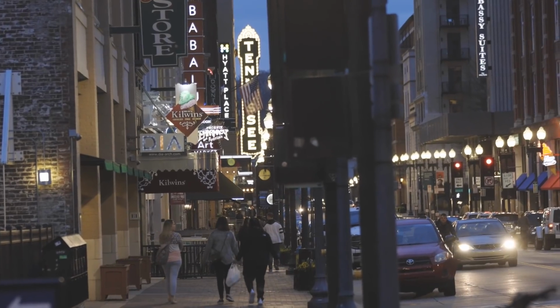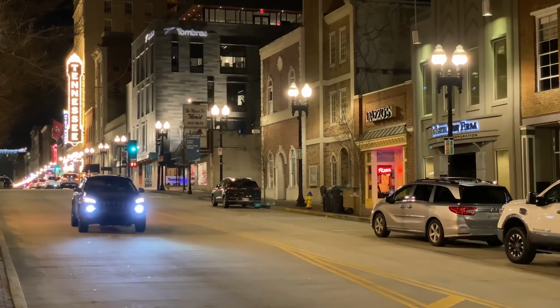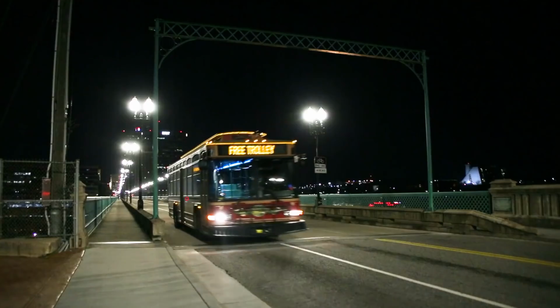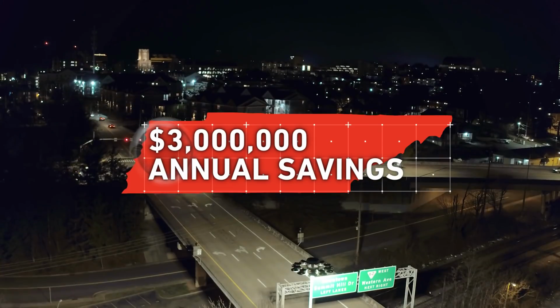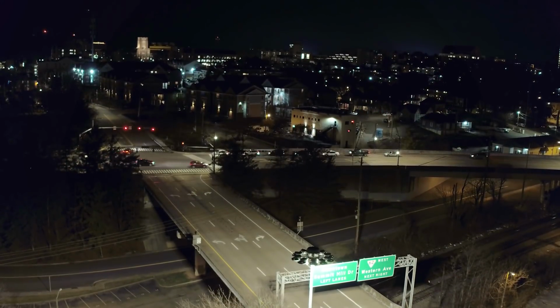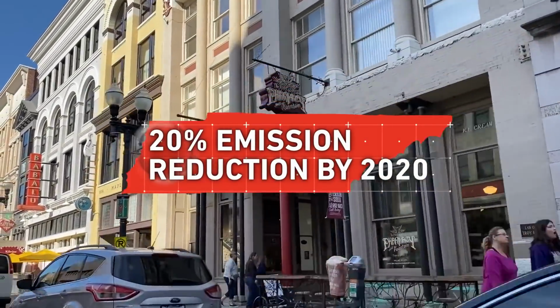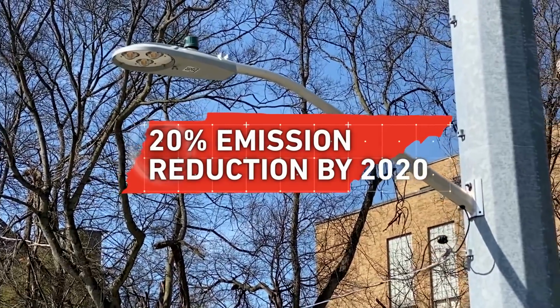So the energy savings were obviously a big piece of it, but with those energy savings came a lot of taxpayer dollars that we were saving. So we now are almost at the point where we have a year's worth of savings fully completed under our belt. We're over $3 million saved every year on our KUB bills, which is fantastic. Doing this project was one of the missing pieces for us to actually achieve our 20% by 2020 emission reduction target. So we've hit and exceeded that as a result.